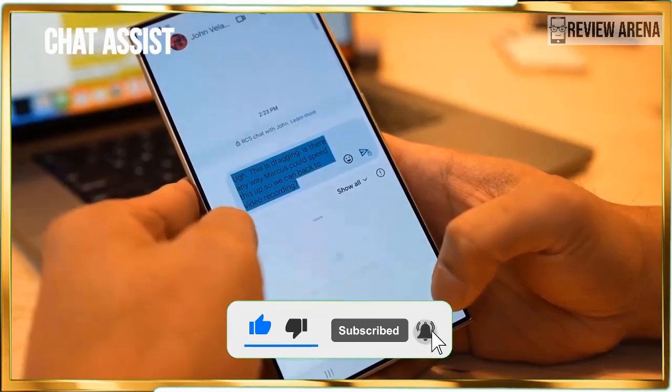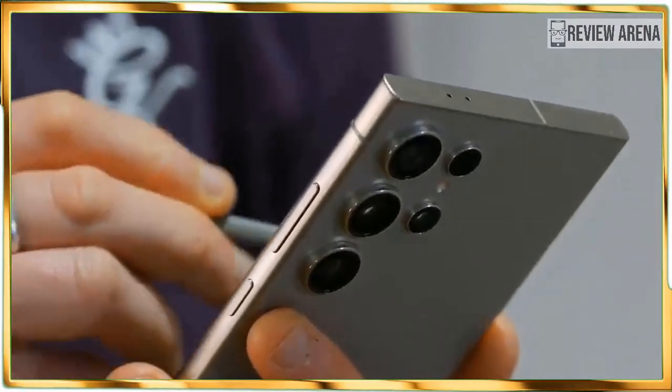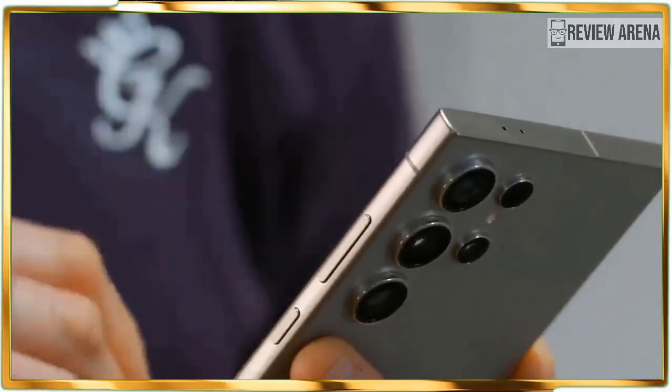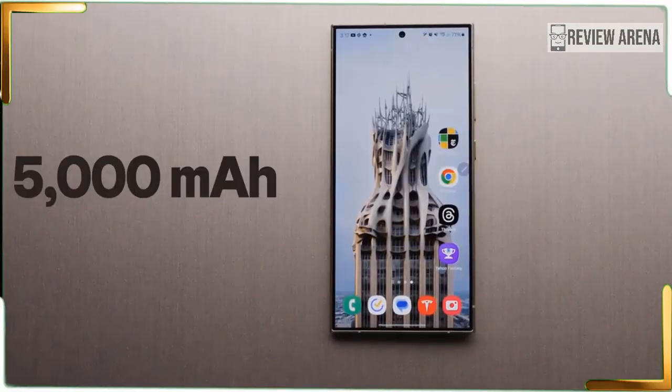I am well aware of Samsung's history of throwing novel features into its phones. Remember the eye scrolling feature of the Galaxy S4? I wouldn't think so, which proves my point that sometimes hyped features don't turn out memorable.